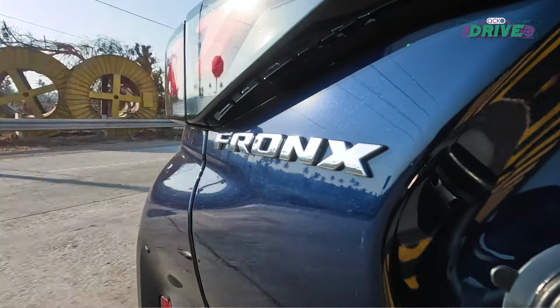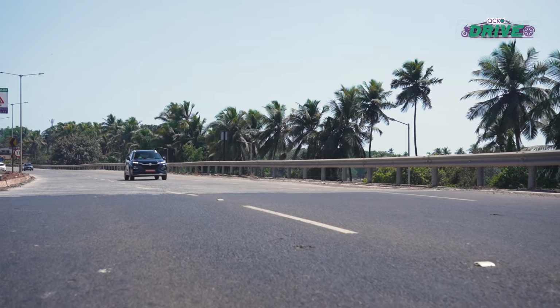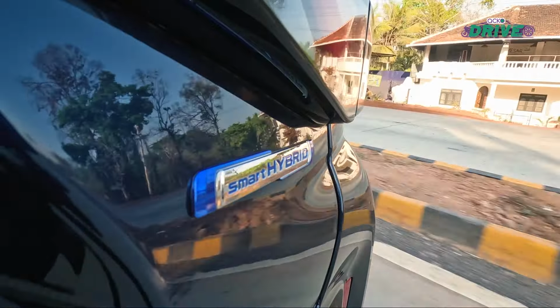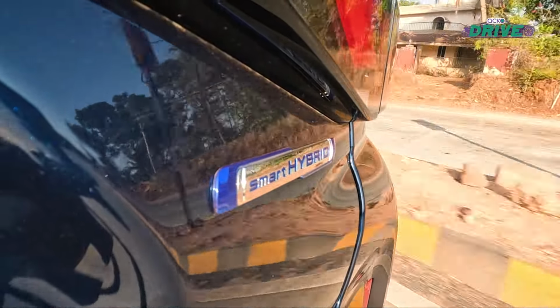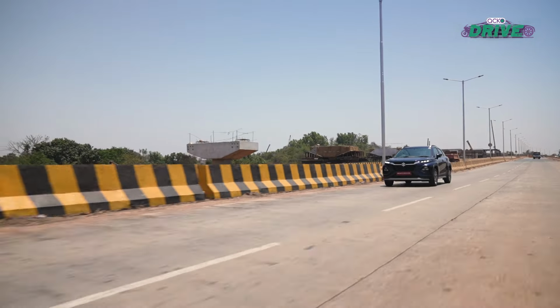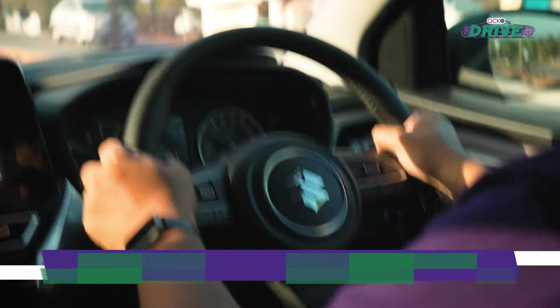Maruti could have paid a bit more attention in tuning it better because that engine has a lot of potential. Having said that, Maruti could have easily done away with the hybrid unit on this powertrain, making the engine even more peppy.